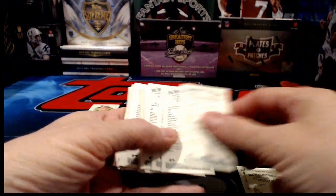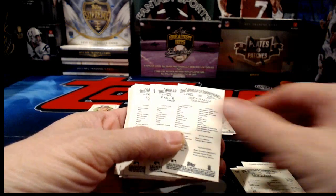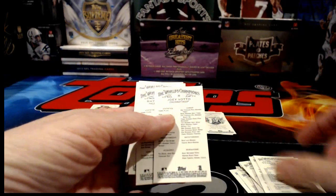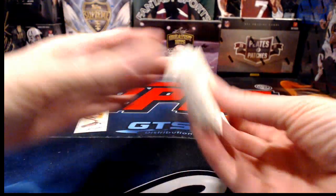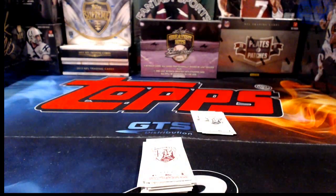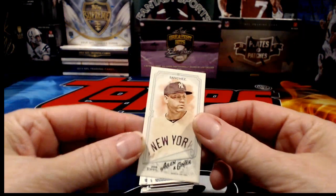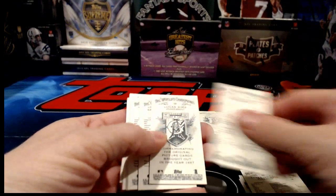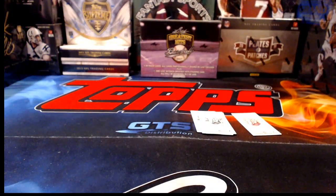So I slid here into the back half of the case what variations we do have. There's another Salvador Perez, Kansas City Royals. So 3 so far. And one little stack here left to look at. And there's Jose Altuve. He's normal, I mean regular. Ah, there we go. Red back numbered to 25. There's our short print. Red back to 25, hand numbered, Gary Sanchez and the Yankees. So that's who we would be looking for. Finally makes his appearance, decides to show up here at the very last possible minute.